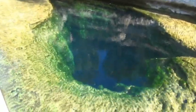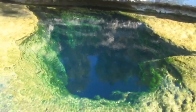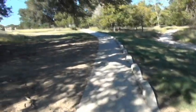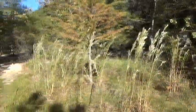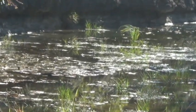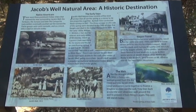It has both shaded and sunny areas. I'm not sure, but I guess this is the well. So if you want to swim where it's deep, this would be it. They also have some picnic tables here. I'm standing in a gully here. And as you can see here, this is where it all begins. This is Cypress Creek. And the well is just a few yards down from there. So this would definitely be a nice place to come in the summer.